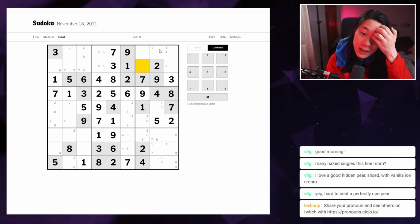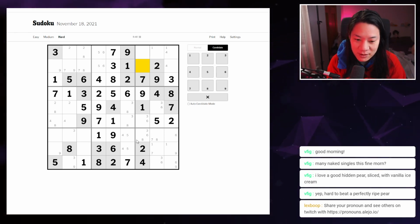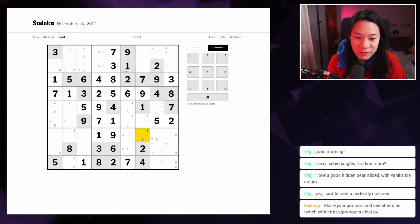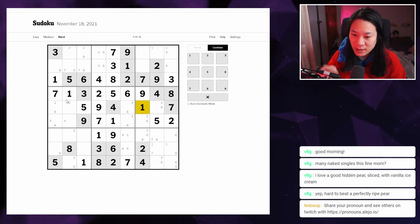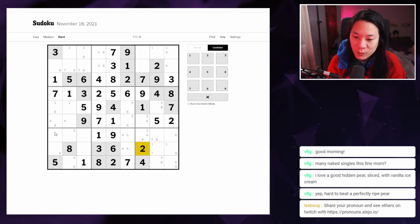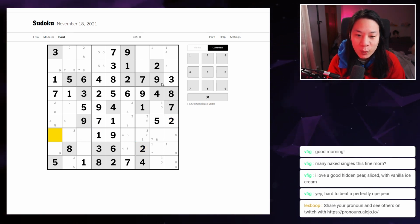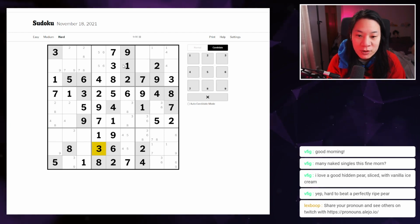Don't absolutely hate it. I hate the fact that I can't just solve this right now, because I feel like I have enough information. I should be able to solve this, but I can't. So I'm just going to do one last scan. I'm going to do a second scan of the grid, which should be my last scan. Got some 2s here. Naughty. Still not giving me a solution.